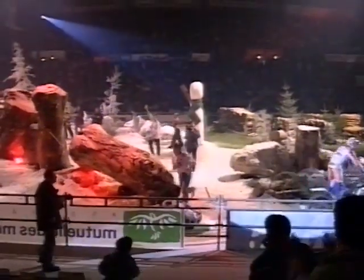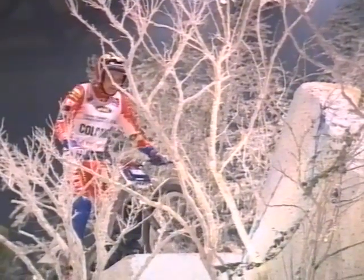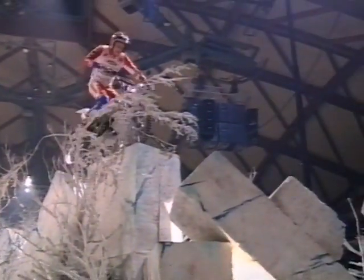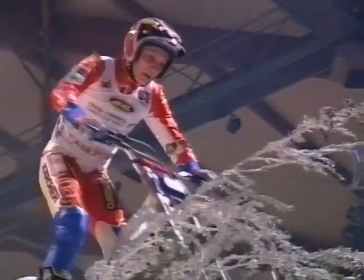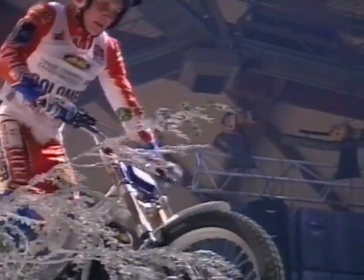Another clean there for Mark. He's on a roll. Just showing you the actual height of the sections. From a distance, it doesn't look anything. So if you're actually there walking them, you wouldn't believe it.